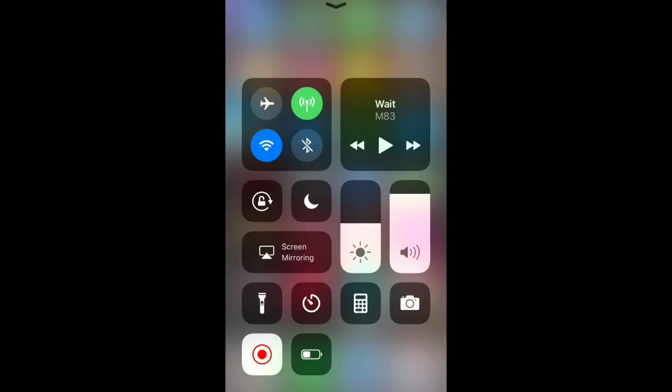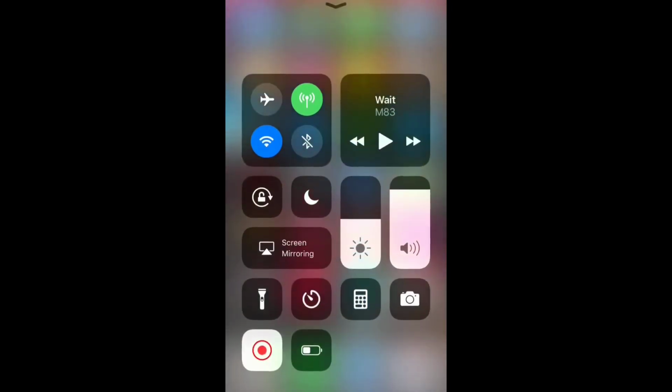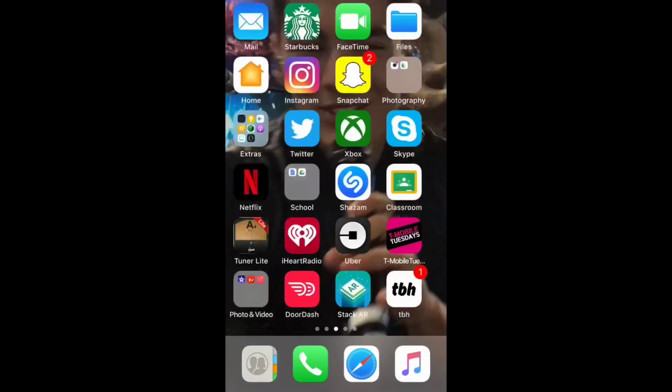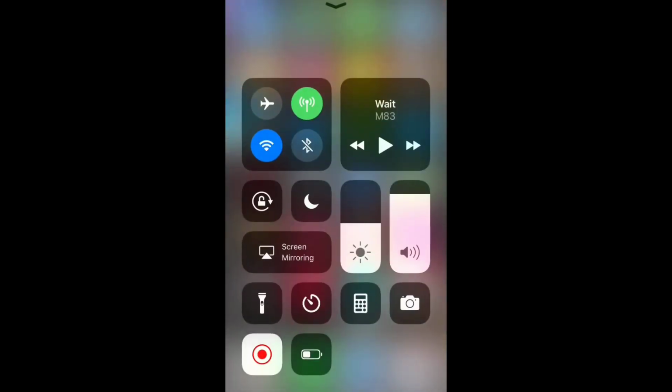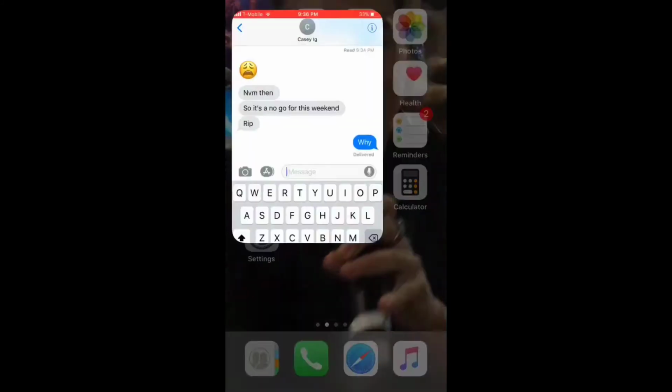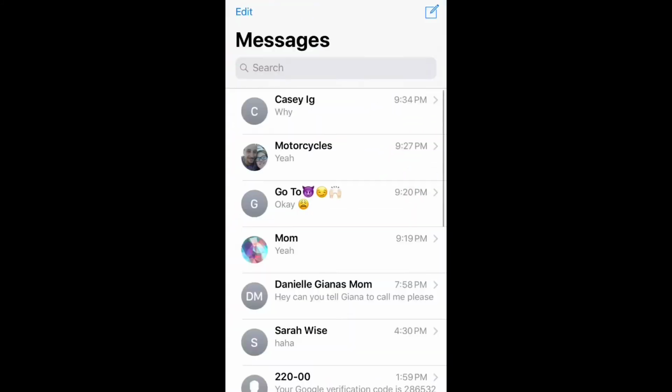There's do not disturb, screen lock, Wi-Fi, Bluetooth, airplane mode, and there is also this thing with the green that I don't know the name of, but I will let you know what that name is. And there's also that music button where you can go up, and you can play it and skip to the next song and stuff, as I'm doing right now.